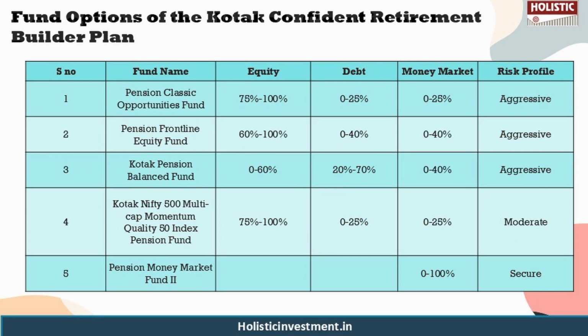As I have previously mentioned, there are 5 fund options: Pension Classic Opportunities Fund, Pension Frontline Equity Fund, Pension Balance Fund, Kotak Nifty 500 Multicap Momentum Quality 50 Index Pension Fund, and Pension Money Market Fund 2. All these fund options are categorized in this tabular column based on the percentage of allocation they have to each asset class like equity, debt, money market, and also according to the risk profile each fund option has.